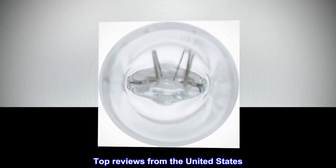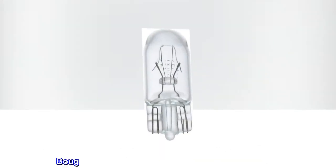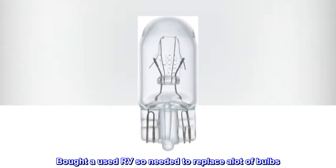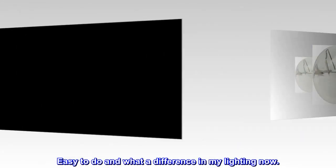Top reviews from the United States. Let there be light. Bought a used RV so needed to replace a lot of bulbs. Easy to do and what a difference in my lighting now.